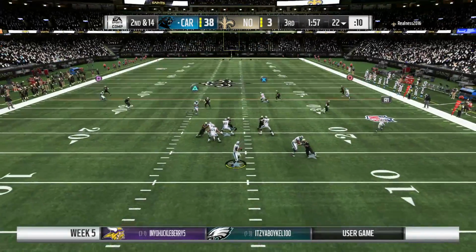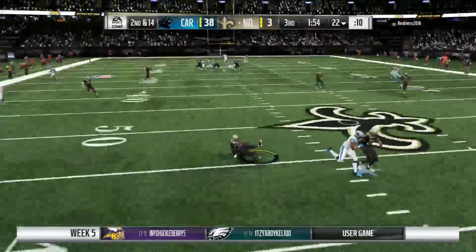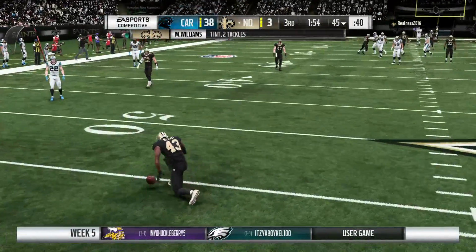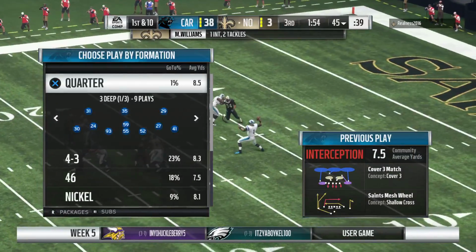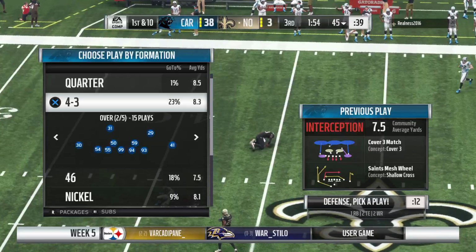On 2nd down, here's Newton. He's going to fire one deep over the... And he fires one that's intercepted. Picked off by Marcus Williams. And his crew will take over at their own 45-yard line.